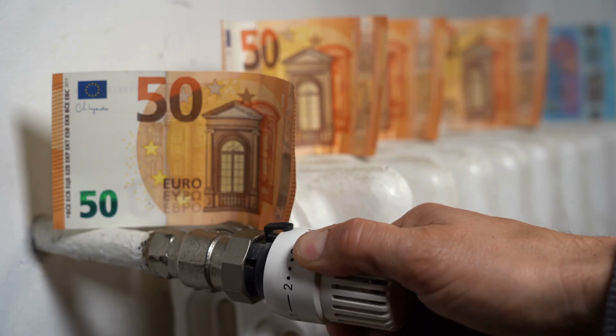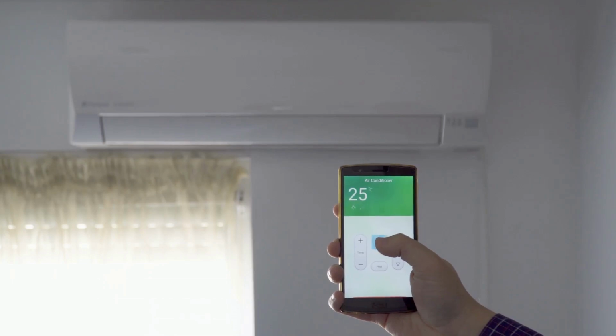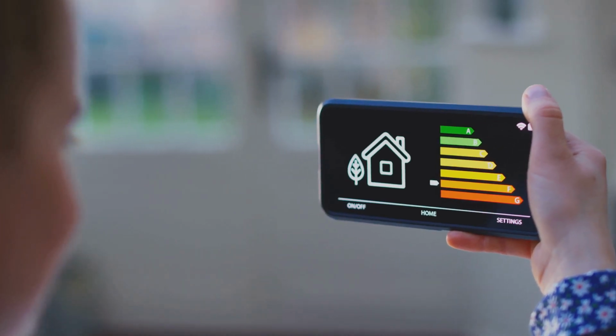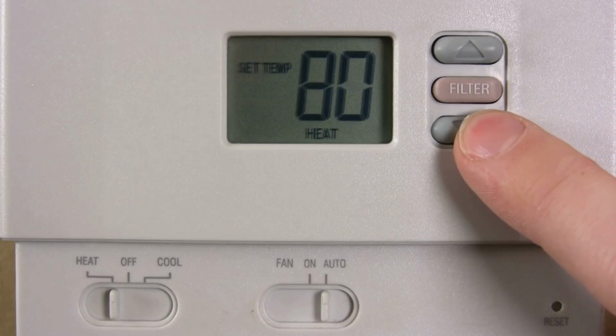Now let's talk money. Because that's what most people care about with smart thermostats. Google says you can save up to 15% on cooling and 10 to 12% on heating. My power bill? Yeah, I noticed a drop. Maybe not life-changing, but definitely solid over a few months.